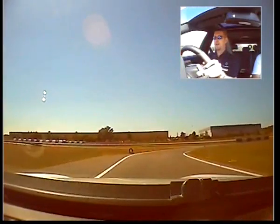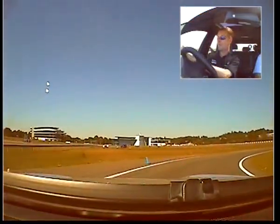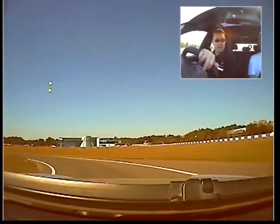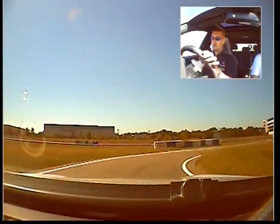Getting a little bit of tyre tone there, but that's not understeer, that's just the tyres working. If it was understeer, we'd be able to feel it as well as hear it. So just trying to keep it all neat and tidy, not pushing the car hard, but look at what the car could do.